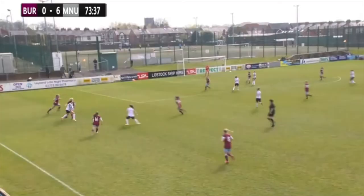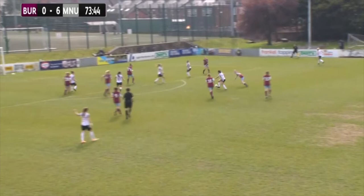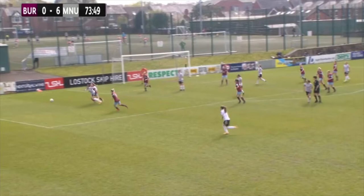Here's Press. She skips past two tackles, nudges it to Battle, who goes inside to Zellum. Zellum finds Staniforth. Staniforth past Bickett, unleashes the shot. It smacks against the crossbar once again for Manchester United. Press brings it down inside the area. Hamer puts the tackle in. She doesn't get there. Battle.